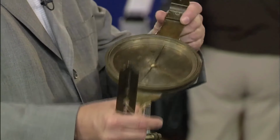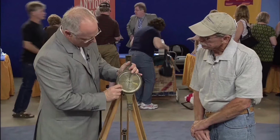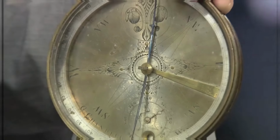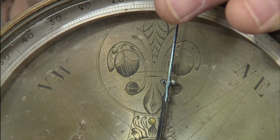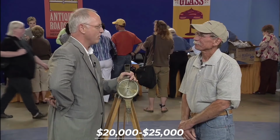The intriguing piece boasted fine craftsmanship with the name G. Chandley engraved on it. The appraiser identified it as made by Goldsmith Chandley, a renowned Quaker clockmaker in the 18th century. And in 1783, he moved to Winchester, Virginia, and started his own business. The compass was made between 1783 and 1795. Despite not having the original tripod stand, the appraiser valued it at... This is worth $20,000 to $25,000 retail.